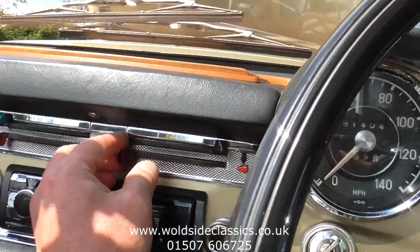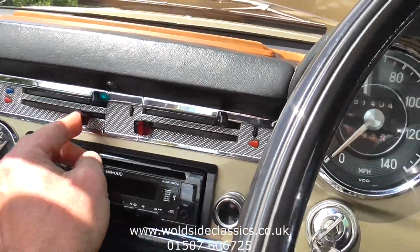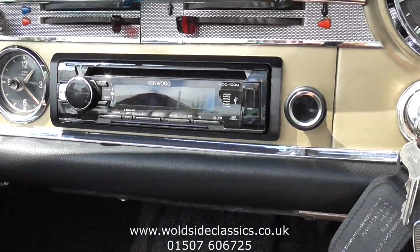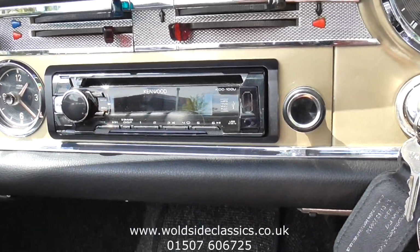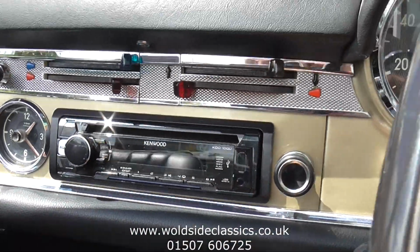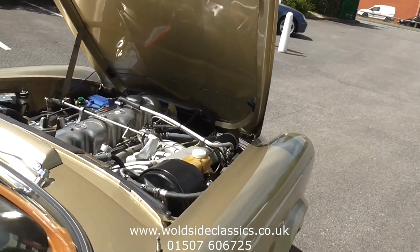These are normally stiff or broken off. Everything working. Being an early car, they are the clear ones. They shine up lovely at night. It's had a later radio CD fitted, and small speakers on the kick panels under there. This could be converted back to a period piece with modern internals, I'm sure.